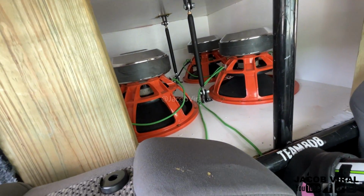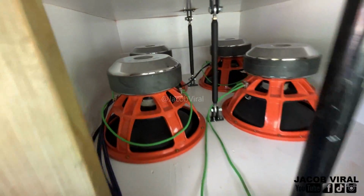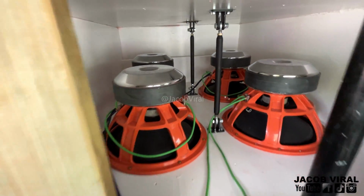I ain't got no service out here, so I'm not able to use my phone like I normally do. It's not a good spot. You have to use a USB. I'm back on the USB.